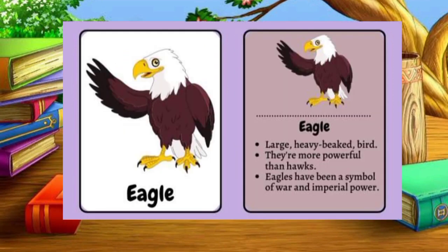Eagle. Large, heavy, beaked bird. They're more powerful than hawks. Eagles have been a symbol of war and imperial power.